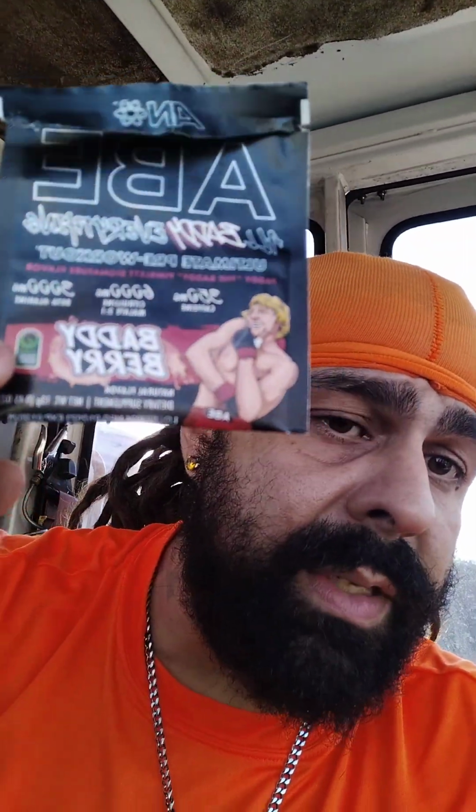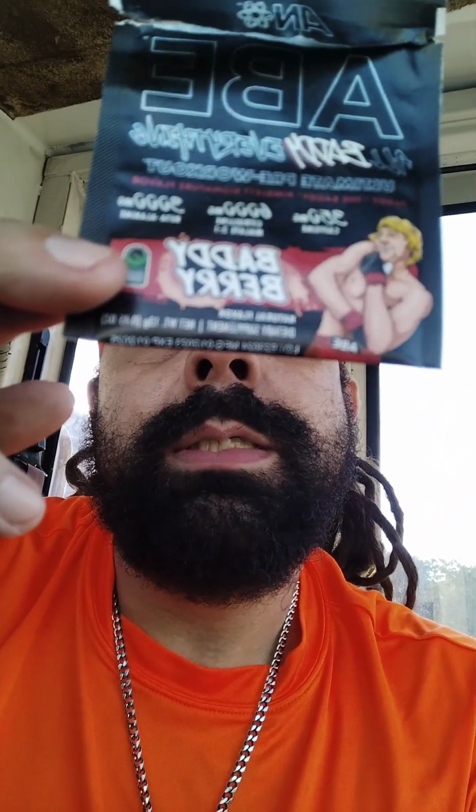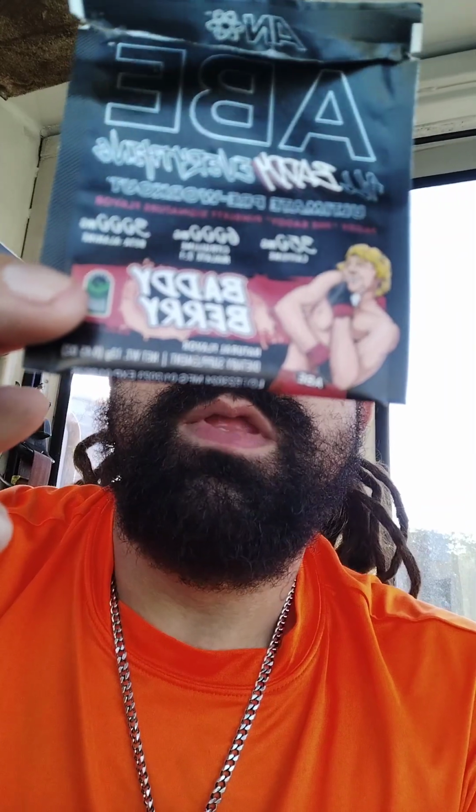This is on the plus side for you vegans, vegetarians, all that. This is vegan friendly, soy free, dairy free, gluten free. So it is a good product to use for energy. I'm gonna tell you, the energy was all there, definitely was there. Like I said, if you love that tingly, itchy feeling, hey, grab you one up.